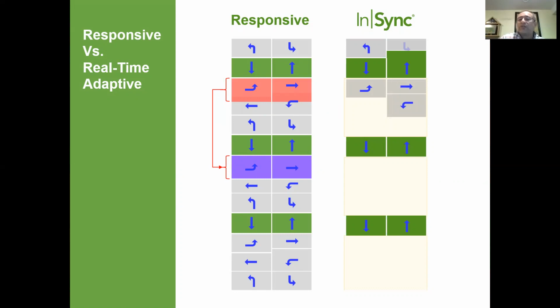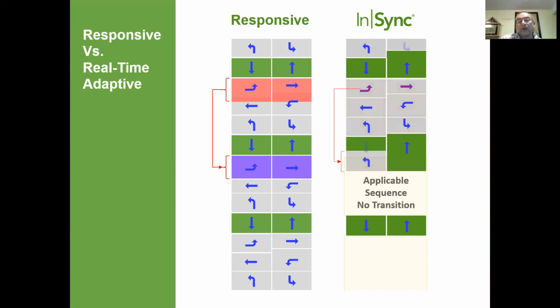When we walk out of this room today, I want you to think back to the idea of responsive and adaptive, and I want you to think back to the idea of both the real-time data collection and the whole idea of the real-time intersection optimization. Those are the big differences, and that's where we bring in the value.